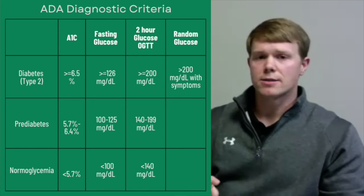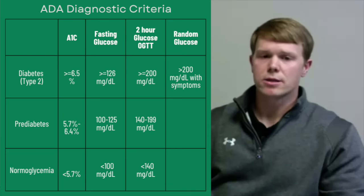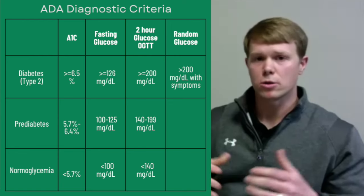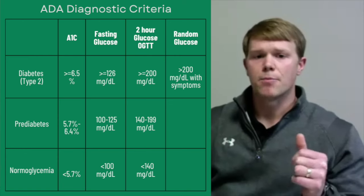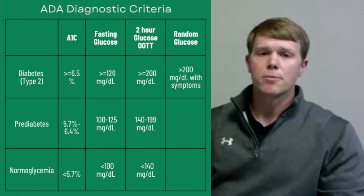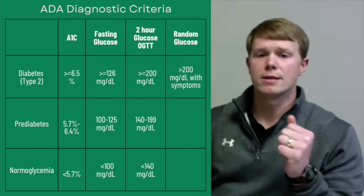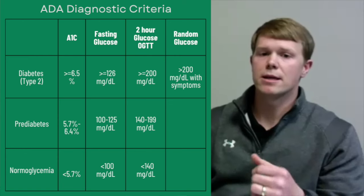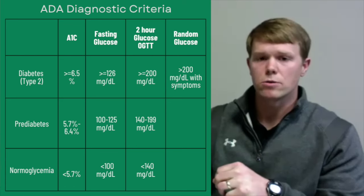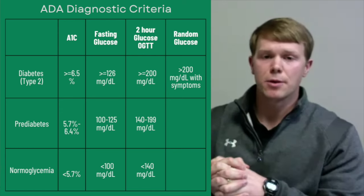There are actually four diagnostic criteria that can be used. One of, I would say, a more common one that is used in the clinical setting is your A1C. Your A1C is a measurement of someone's blood glucose levels over a three-month period. For A1C, for someone to be diagnosed as type 2 diabetic, their A1C is going to be greater than or equal to 6.5%. The other method for diagnosing diabetes is going to be taking a fasting glucose. And for that, if a patient has a fasting glucose greater than 126 milligrams per deciliter, then they would meet the diagnostic criteria for type 2 diabetes.